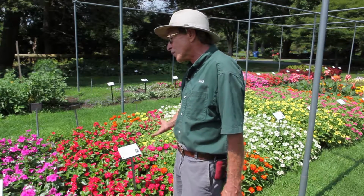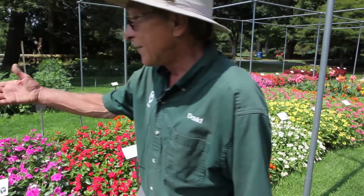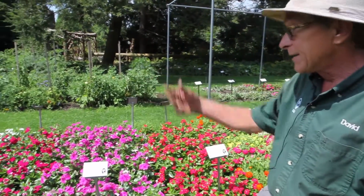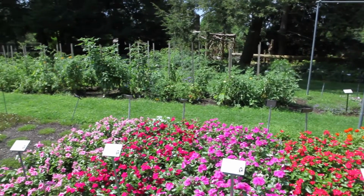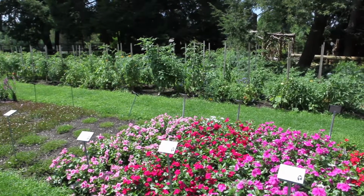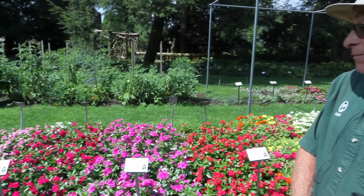This Titan really red, this Valiant lilac, and the series of Valiants, the burgundy, the pink, again, extremely easy plants to care for, and that require very little water and extra care to keep them looking just beautiful all summer long.